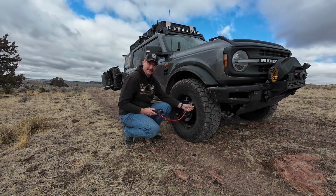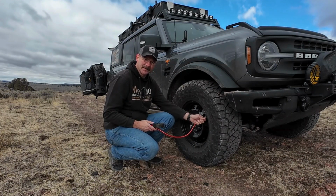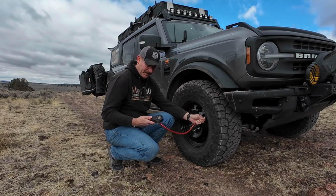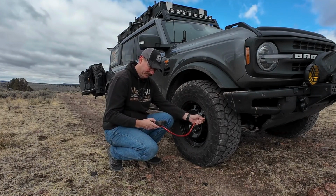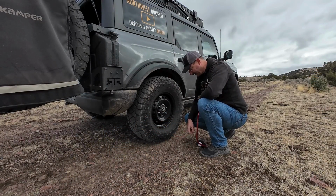So while I'm doing this, I thought I'd mention what I use to air down. Some people have these little valve stem things they can screw on and air them all down at once, but I like to keep things simple. So the same air chuck from ARB that I use to fill up the tires, I use to deflate them. You just push down right here and it lets the air out. Where is the valve stem cover? Ah, there it is.